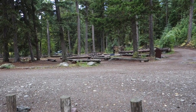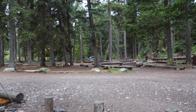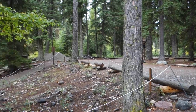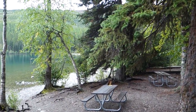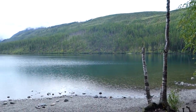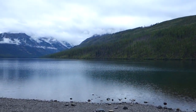Okay, I made it to Kintla Lake. This is the beautiful campground that is at the foot of the lake. And I got the permits just the way I wanted, so happy about that. And here's the lake itself. Things are clearing up a little bit, which makes me pretty happy.